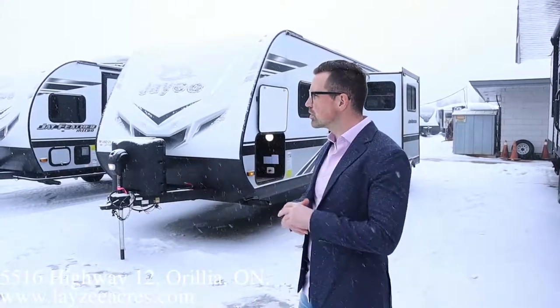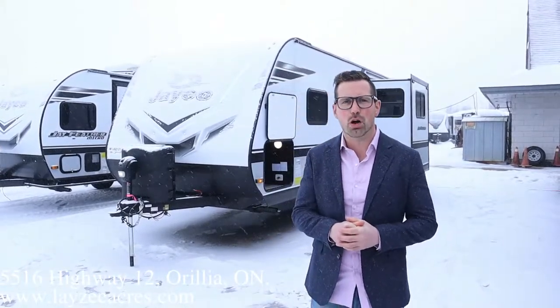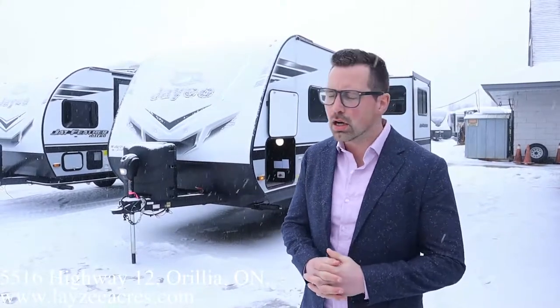A little bit warmer day today here in Orillia, Ontario. A little bit of snow, but we're gonna persevere. Today, we're gonna look at a 2021 Jayco Jayfeather, model number 24RL. Weighs around 5,600 pounds. We've got a side slide, rear couch, side kitchen, front queen. We're gonna get after it here.